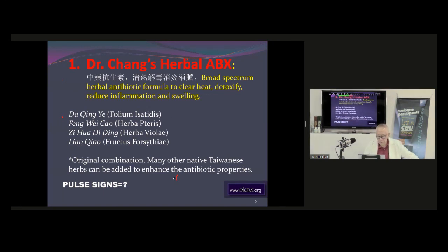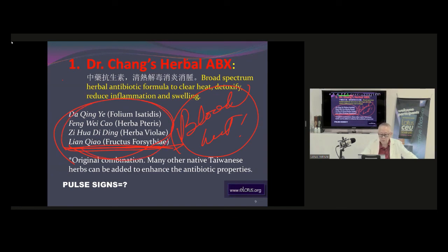Okay, so remember this is for the blood heat. Especially this is 连翘 for blood heat, but 连翘 works a little slower. It's not so strong as my astringent complex. So I put them all together to make a perfect group combination.